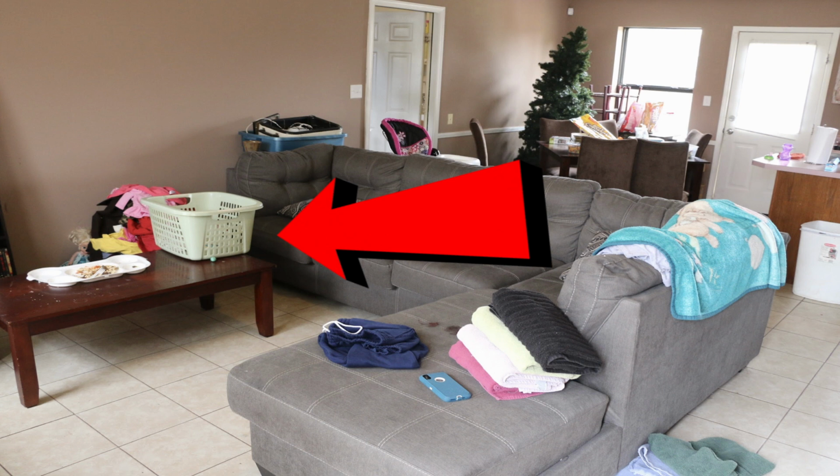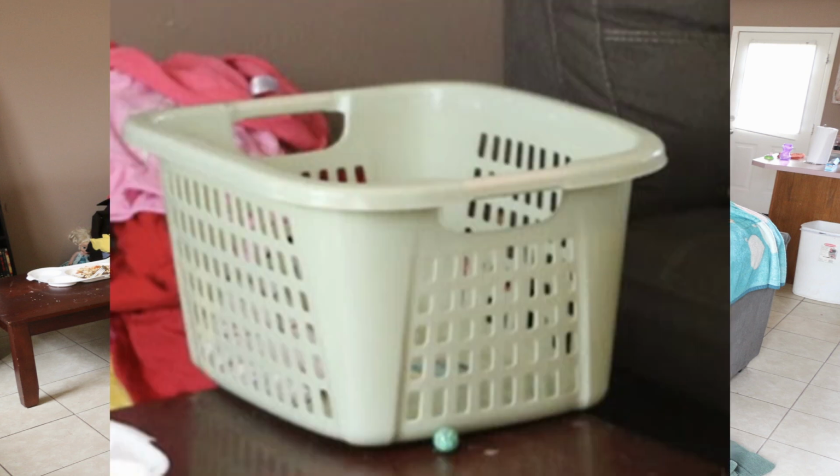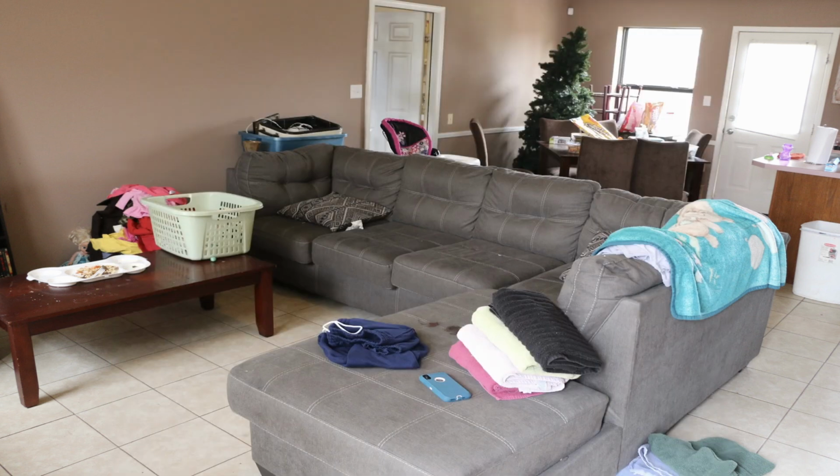It's quite a large pile of clothes that, ironically, I spy an empty washing basket. Next to, or like a clothing, what would you call that? A laundry basket. Laundry basket, yeah. An empty laundry basket. Again, something that confirms Jordan's story that he was doing laundry, but gets ignored.